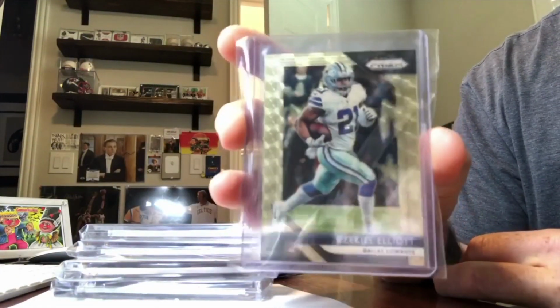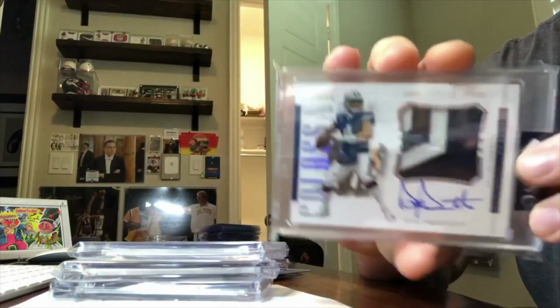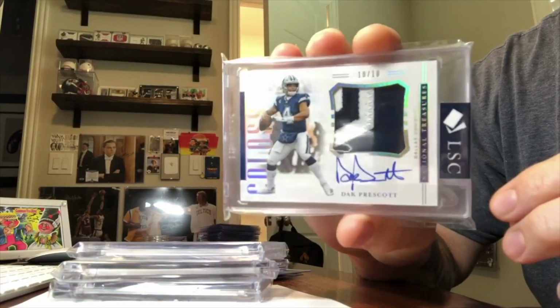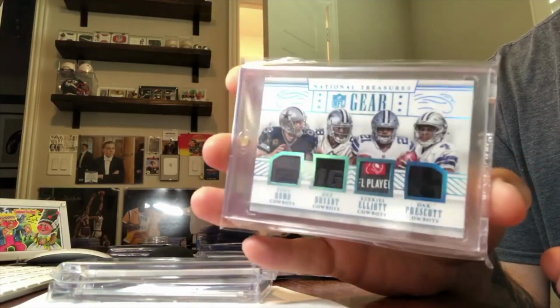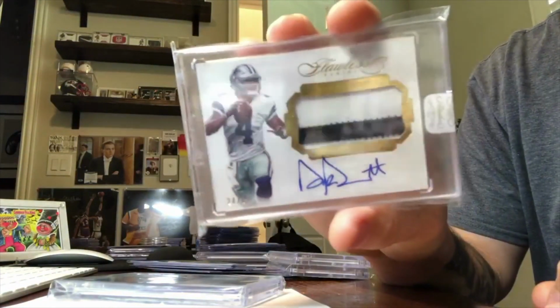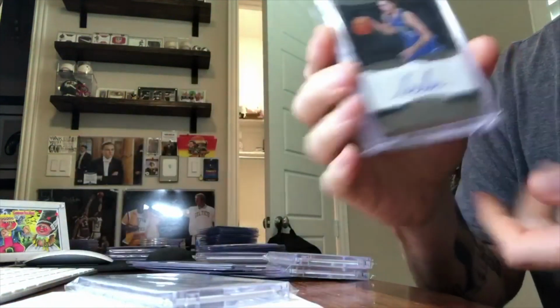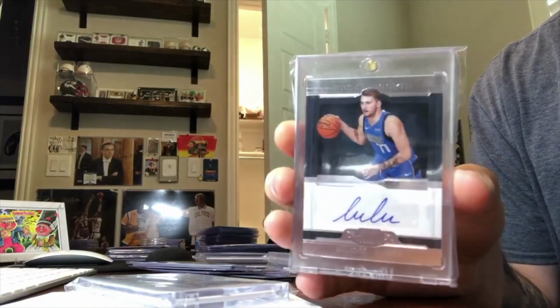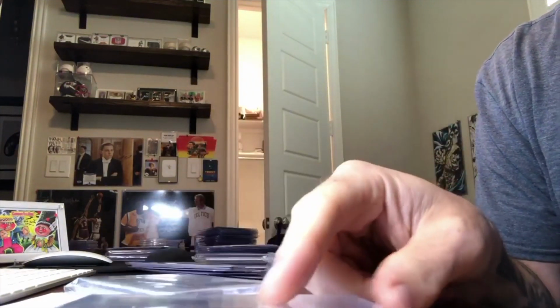The Zeke vinyl to 5. The game used Dak to 10 NT. The one of one Dak, Romo, Dez, and Zeke. The flawless rookie, and anything Luka autoed is huge, and this is to 49. Solid offer, man, but you know that Zeke's a solid card, so hopefully we can get something done.